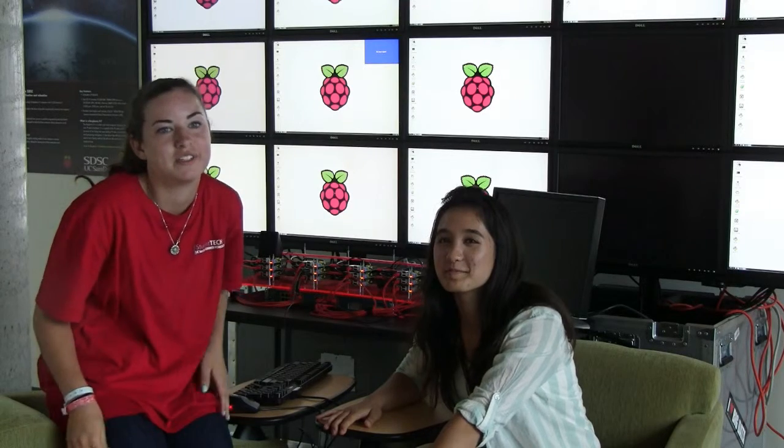During our time spent here as interns at the San Diego Supercomputer Center, we began to ask ourselves, what is a supercomputer? So we decided to go around and ask different interns and mentors, and this is what we found out.